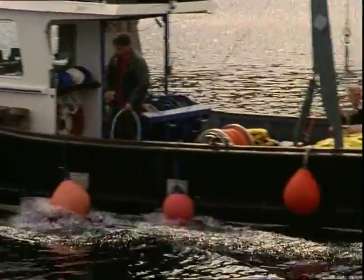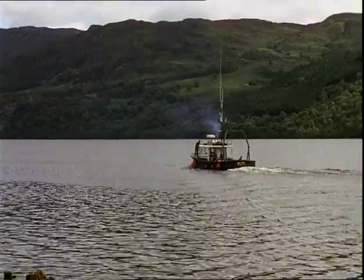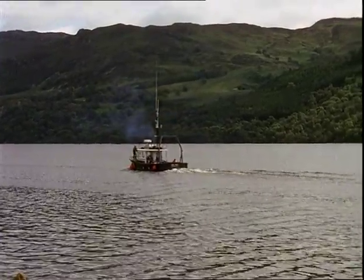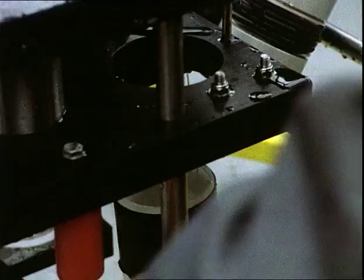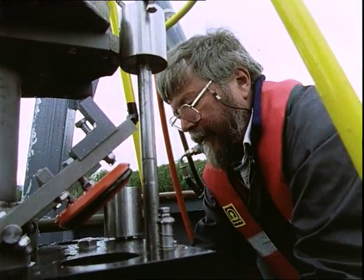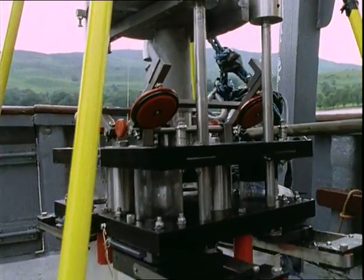The loch bed and its secrets are also the target for the natural history team. They want samples of mud, and with it the nematode worms that live there. The loch's peaty depths have lain almost undisturbed for thousands of years. The deep sediment, a natural history archive trapping information from the past.